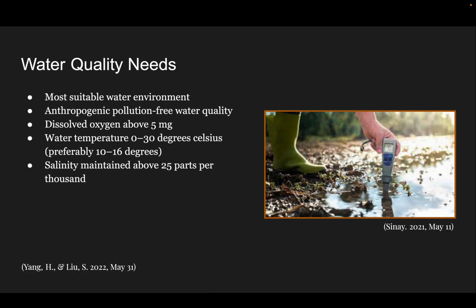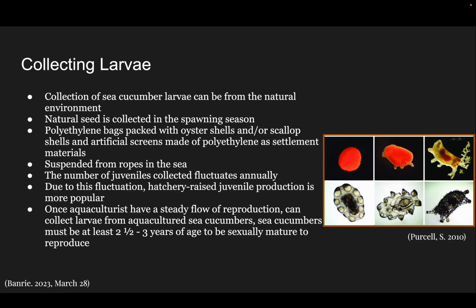Sea cucumbers need certain conditions, like anthropogenic pollution-free water quality, aka no human pollution, dissolved oxygen above 5 milligrams per liter, water temperature between 0 and 30 degrees Celsius, preferably 10 to 16 degrees, and salinity maintained above 25 parts per thousand. The collection of sea cucumber larvae can be from the natural environment. This will be necessary for starting a North Atlantic sea cucumber farm.